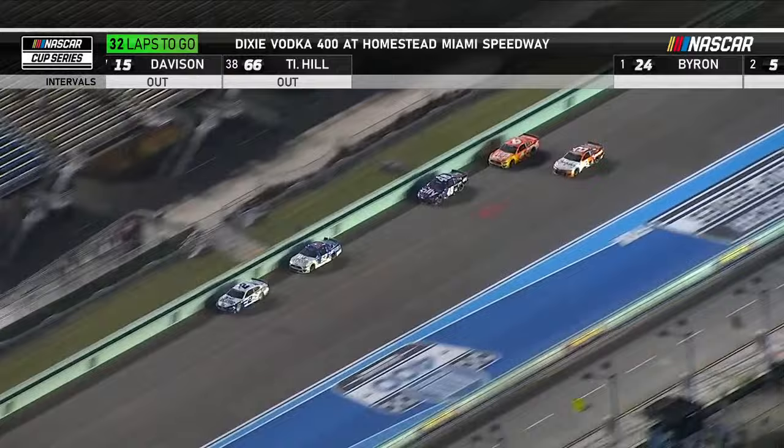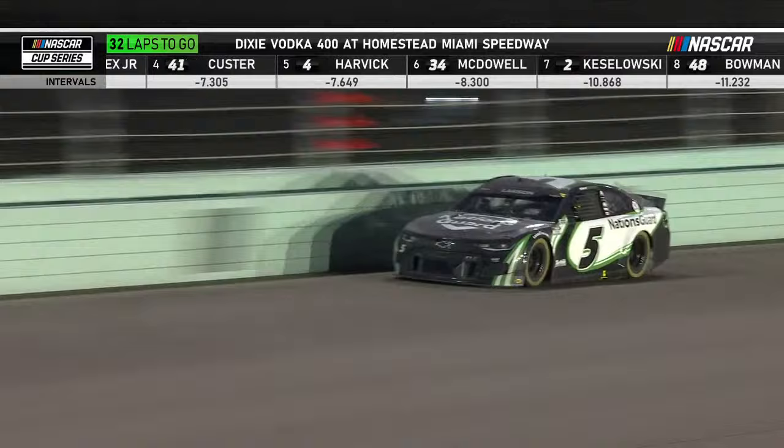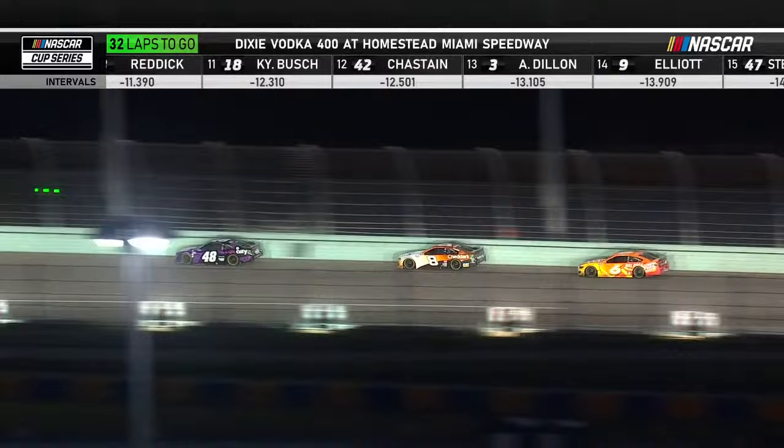Tyler Reddick caught that group racing for seventh and made a pass on Newman up into the top nine. Now, we talked about Larson running the high lane. Tyler Reddick's one of those guys, and he's making it work right now. He is inches off of the wall. Well, it's a commitment, right? You've got to be up there.